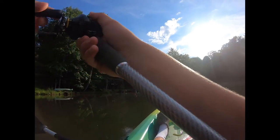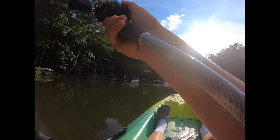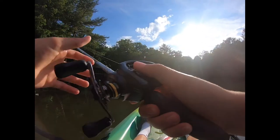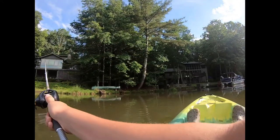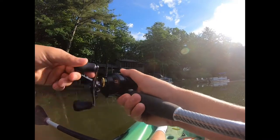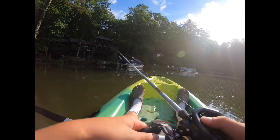Got some hits on this. I think it's chickapin again. Yeah, the bass just demolish this. It's no question about it. The chickapin just kind of peck at it. Ooh. Yep. They just hit the tail. Don't even mess up the hook or anything. That's that hit over here. He bit it twice. Let's see if he's gonna bite it a third time. Third time is not the charm.